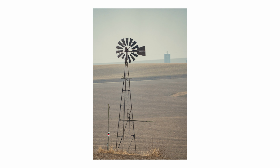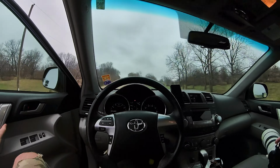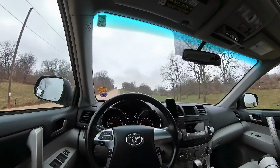You see what a difference it makes when you step back and go to 600 millimeters. It really compresses the background. In that shot, we got the windmill and a silo in the background. Buddy, I'm sorry. Somehow I got stuck in manual focus. And here comes the tractor right here up the road. You see it, bud?